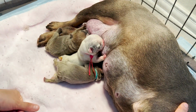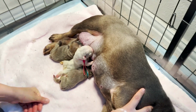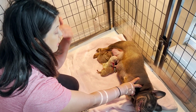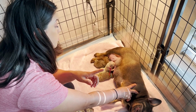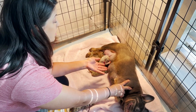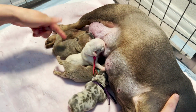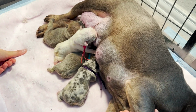You don't want the puppies not sucking on the nipple, because they're going to be burning more energy as they suck on something that's not giving them energy. With them constantly burning energy, they're going to lose weight. So that's another reason why it's important to make sure that the puppy's first suckling and first latch is good, so that they are gaining weight as they're suckling on the nipple and getting that milk. So that's all for this video.